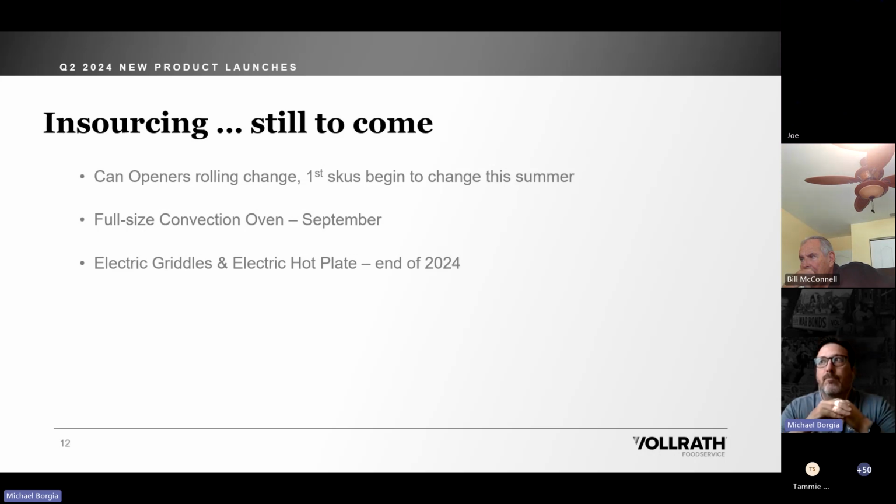And then for NAFEM next year, we're going to have a lot of new products, not just in-sourcing products, but actual newly developed products, about 12 of those. We've got a couple of little sneak peeks, but hopefully at our big 150th anniversary meeting in September, we'll get a better idea of that and I'll be able to share with you guys.